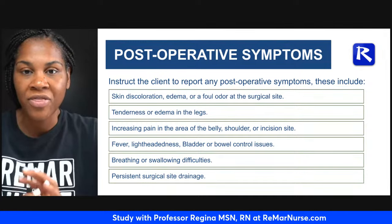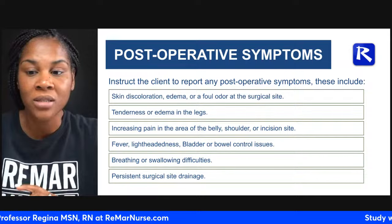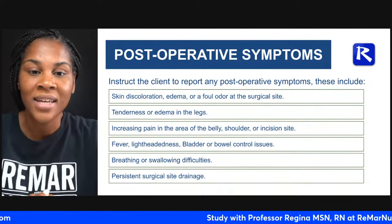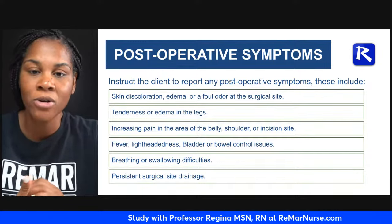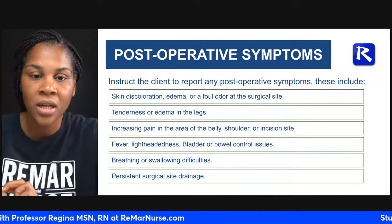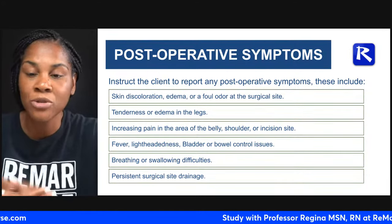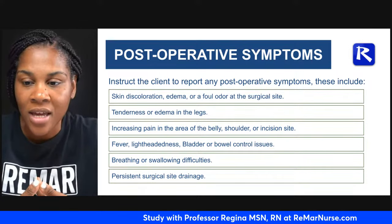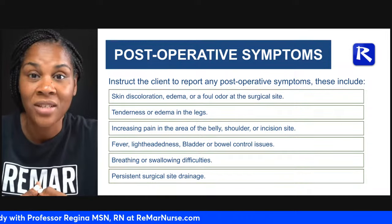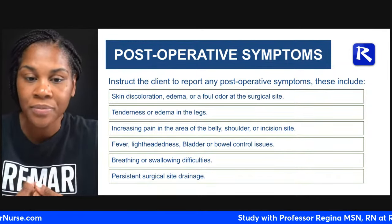Post-operative symptoms that the patient is able to tell us. This is the patient's responsibility. That's why it's great to have a good working relationship with your patient, so they can say, if you notice, or if I notice, or if your nurse's aide notices skin discoloration, swelling, foul odors. Sometimes you can smell an infection. You don't necessarily have to see it, but something just doesn't smell right. You need to know.